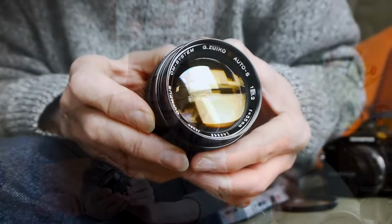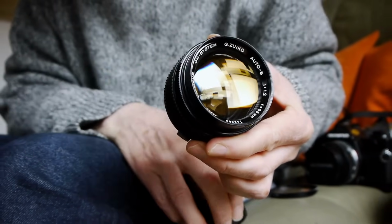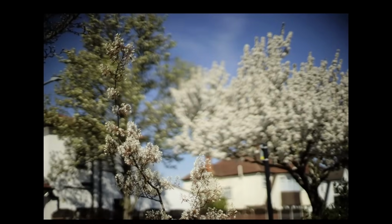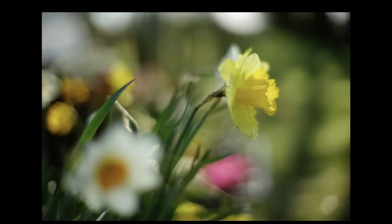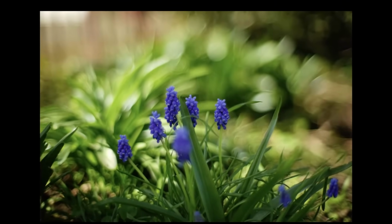Okay, here's another lens. This is the Olympus 55mm f1.2, and this is one of the wide open anyway, one of the maddest lenses I've ever encountered. It's very, very soft, wide open, and background blur is quite considerable, especially if you go close. This will make astonishing amounts of background blur. It's not always particularly well behaved.